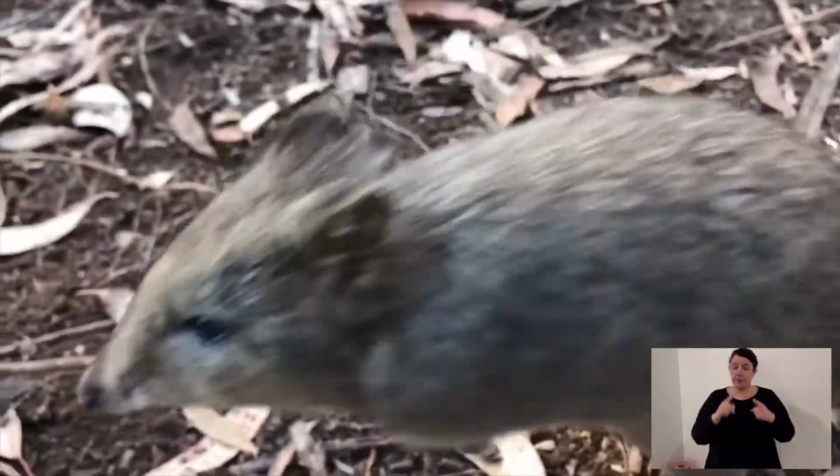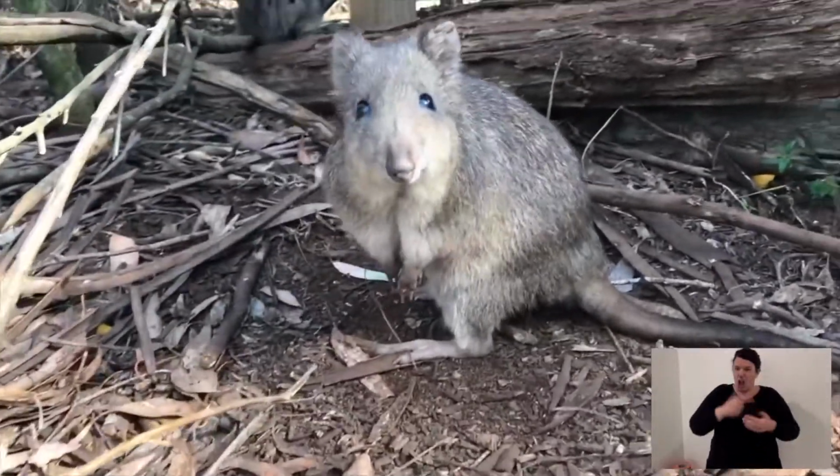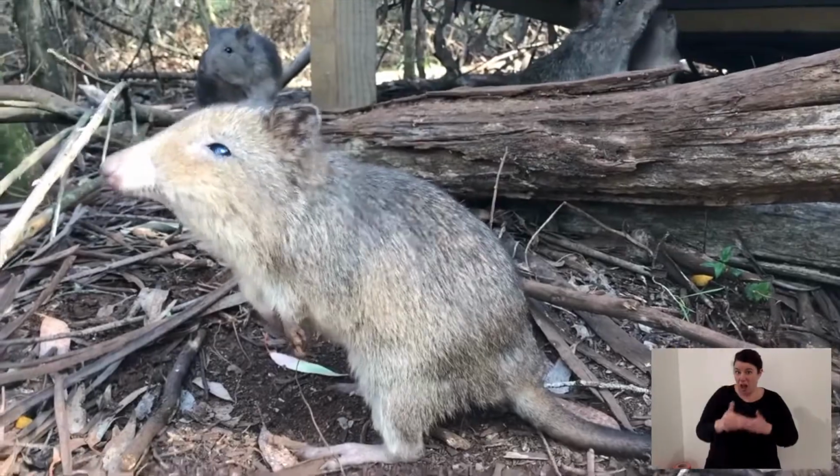Now, what do the three of them have in common? They each play a role towards the environment. Now, let's break them down again. The potoroo is an ecosystem engineer because it digs, and it digs an incredible amount of dirt in a year. And there's a few things that happen. When it digs, it turns over the vegetation, so the leaves that have fallen onto the ground. It turns over that vegetation and debris.